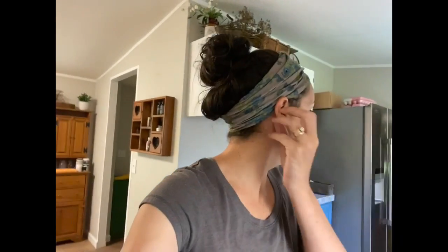Hey y'all, welcome back to the farm, and we have kind of a busy day ahead of us here. I'm working on laundry, getting breakfast finished. Aaron is outside and he's actually putting together a rabbit pen. So that's exciting. We have officially added rabbits to our homestead.